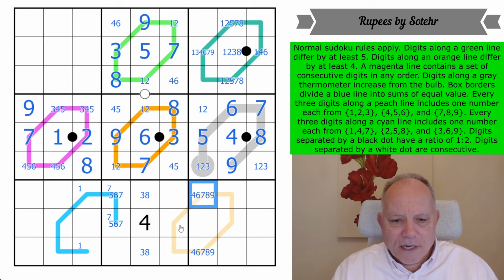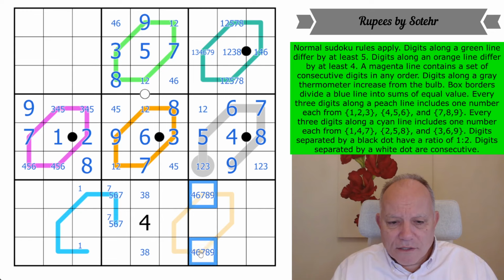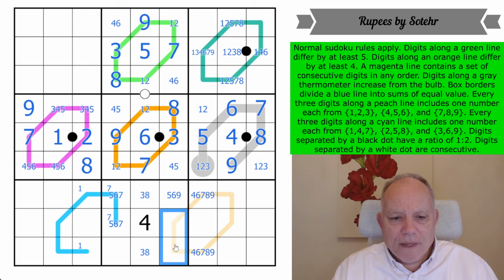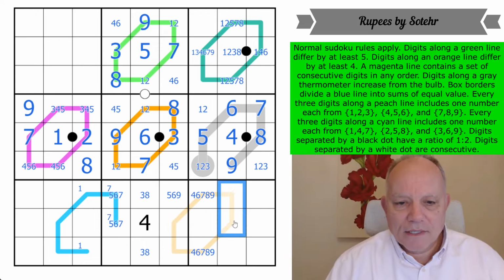Can we get onto this line? Maybe we know something about this. This is, I have to keep checking, this is the peach line, which is, oh, if it had a high digit, it definitely has a low digit on, doesn't it? Because these two don't. So there's a 1 or a 2 on here. That means this is 5, 6, or 9. And then the other digit could be middly, 5 or 6. The other one that's not there. Or it could be 9. There's a low digit here.